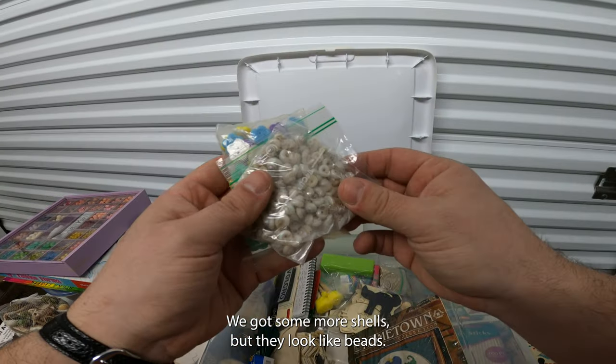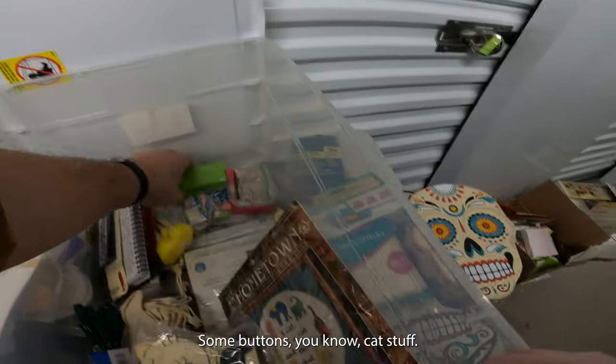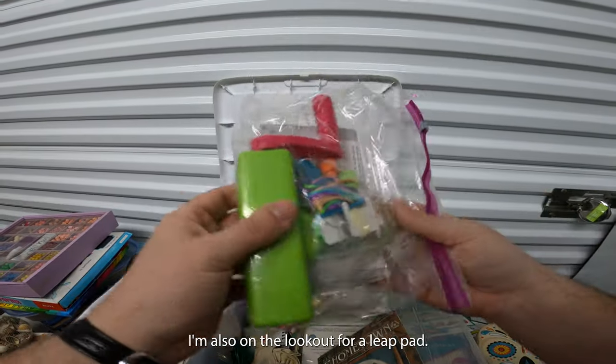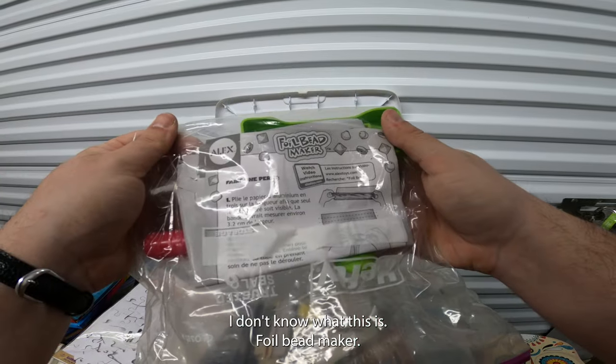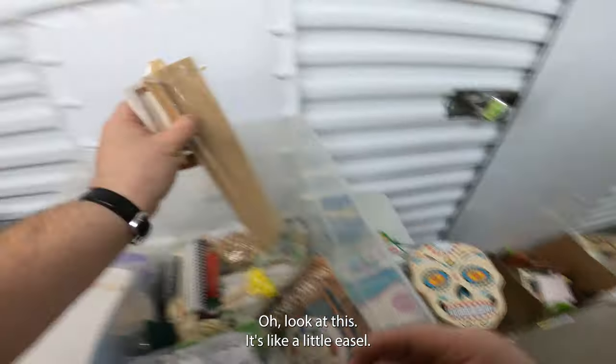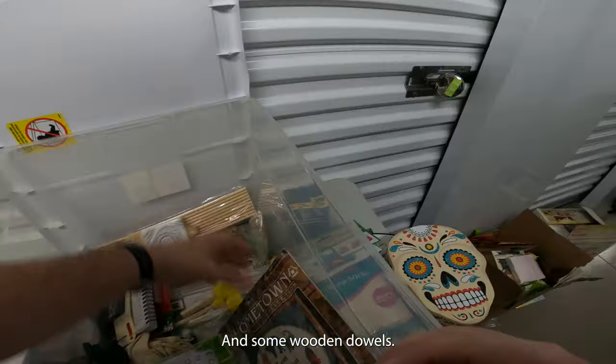We got some more shells, but they look like beads. Some buttons, you know, cat stuff. What is this? I'm also on the lookout for a Leap Pad. I don't know what this is. Foil bead maker. I don't know what that is, but sounds cool. Oh, look at this. It's like a little easel. That's so cool. And some wooden dowels.